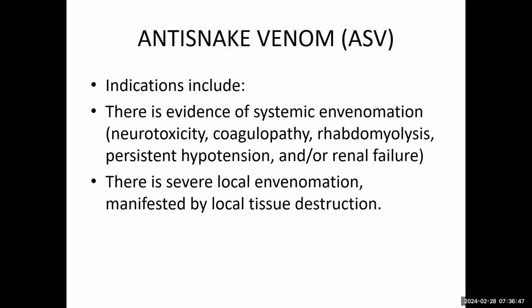Anti-snake venom. The indication for giving anti-snake venom is when there is envenomation. Either it's severe local envenomation, or systemic envenomation, or laboratory tests show that there is systemic envenomation, as in the case where they have hypofibrinogenemia, raised INR, APTT, and PT. And then also the blood is not clotting after 20 minutes.